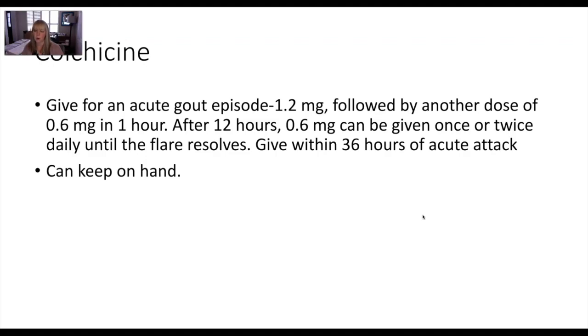Colchicine is a very old medication, and they used to take this high dose every hour until they had diarrhea, and then realized that why would you want to go through misery like that by taking that much and getting diarrhea. So what we do now is you take 1.2 milligrams followed by another dose of 0.6 in an hour. After 12 hours, the 0.6, you can give it once or twice a day until the flare resolves. You want to give it for at least 36 hours of an acute attack.